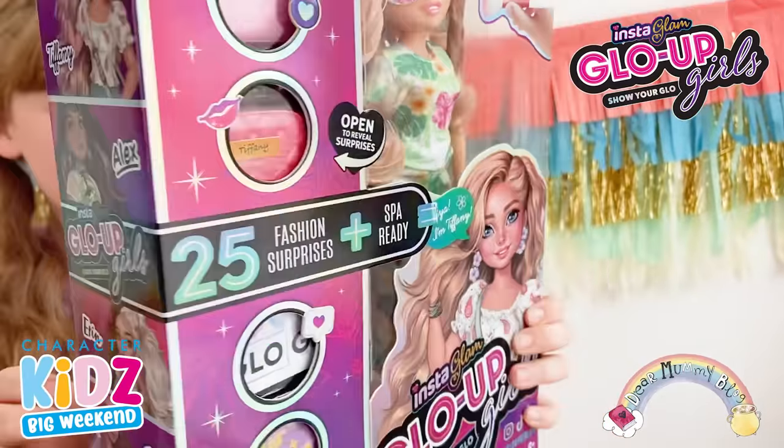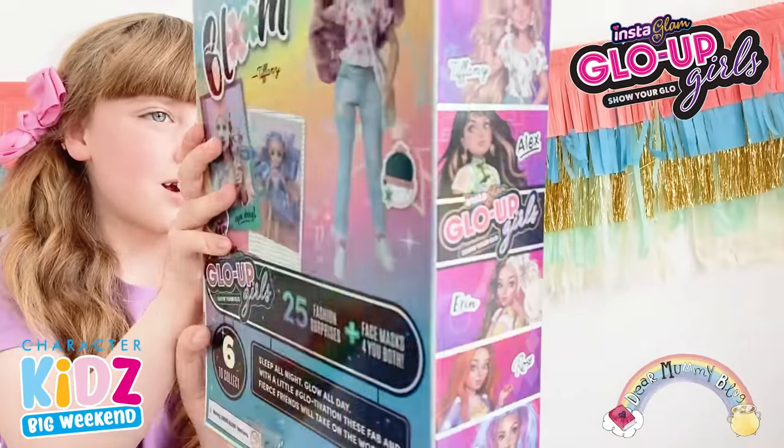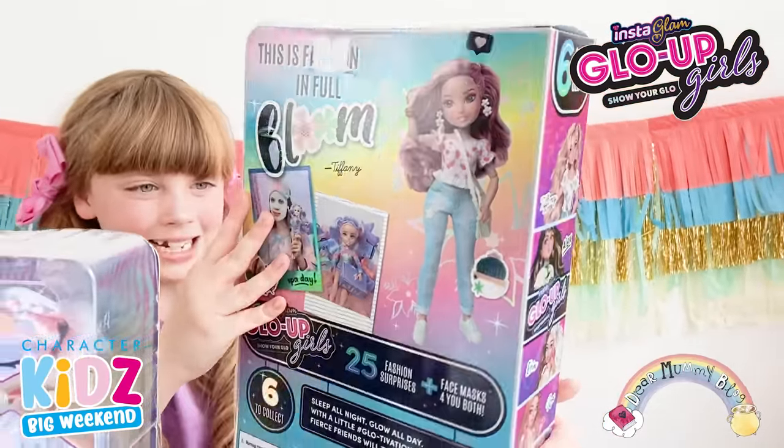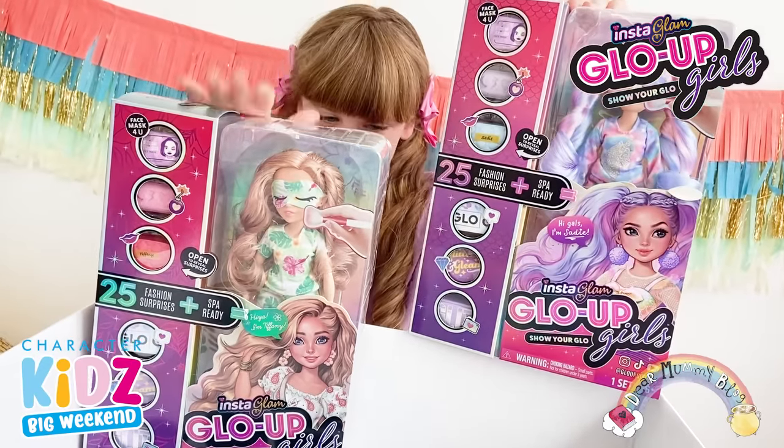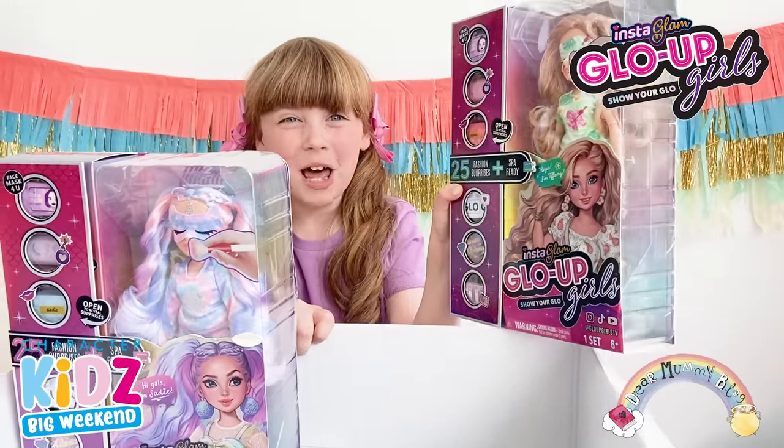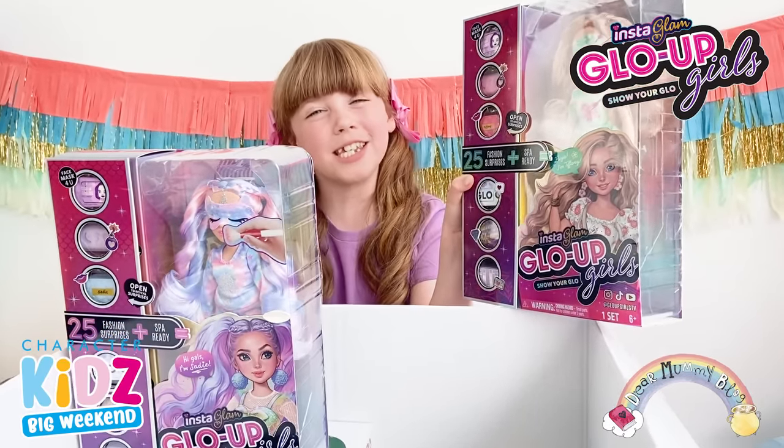There's a makeup reveal bar, nail color reveal with lots of accessories. This is gonna be the perfect glow-up experience. There are 6 to collect. I can't wait to open up these dolls. Make sure you check out my video, which is coming soon.